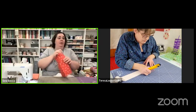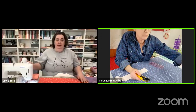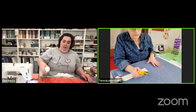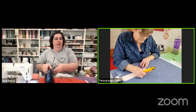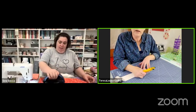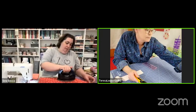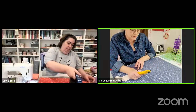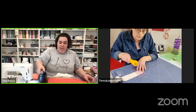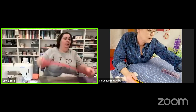Hyper Eve says, do you only make quilts? Are they asking me? No, I make other stuff. I don't make clothes, although I have made clothes before, but it's not my favorite thing to do. But I like all the arts and crafts and trying different projects with fabric. So, yeah. Hyper Eve says, I am learning to make kids' ball gowns. Ball gowns. Sounds like a lot of work.